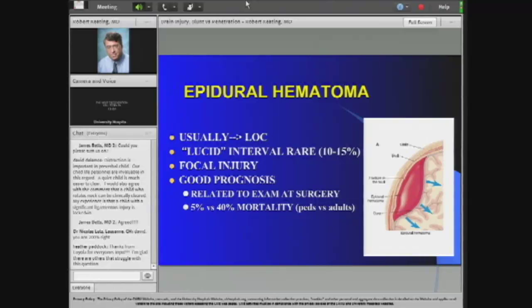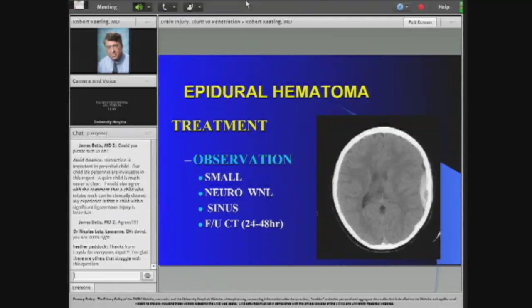So what do you do with these things? What do you do out in the field? And again, you can watch them, obviously, and you can certainly treat them. As far as observation is concerned, if they're small, if you see the slide there, the epidural, you can watch those. If the patient's neurologically intact or normal, it's certainly legitimate to watch them. I would point out caution. If there's an epidural up against the sinus, the sagittal or the transverse sinus, you want to watch them as much as you can. You'd hate to open that up and end up in trouble.